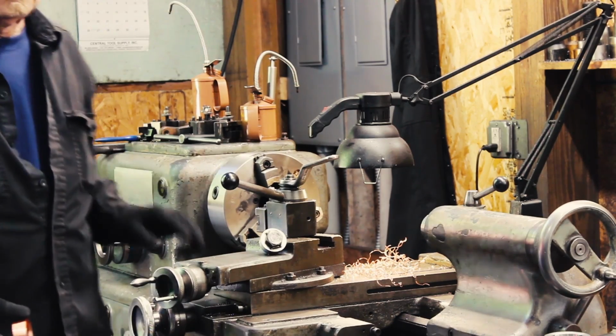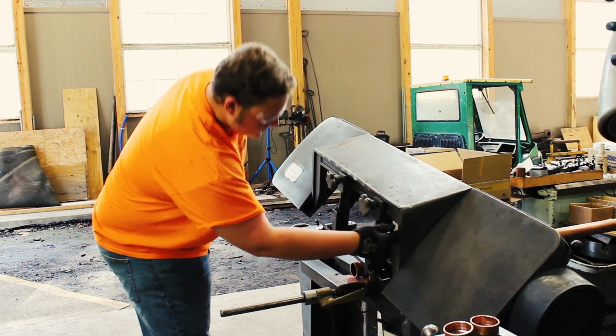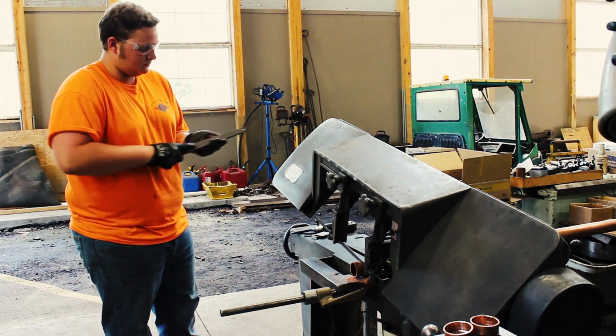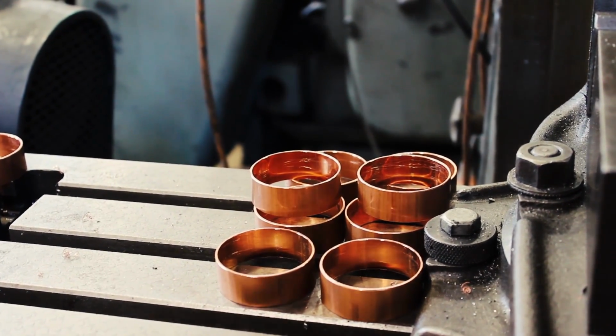The Reading and Northern is a for-profit corporation. The railroad's profit is invested into the steam program. The money for the 425 and the 2102 came solely from ticket sales, as no donations or government money is used for our steam program.